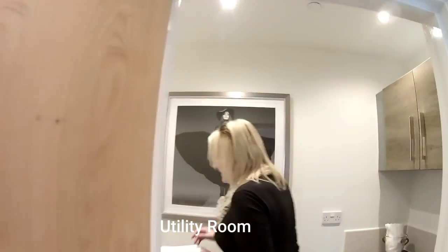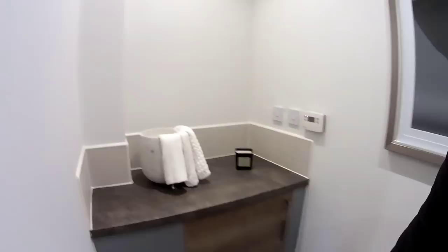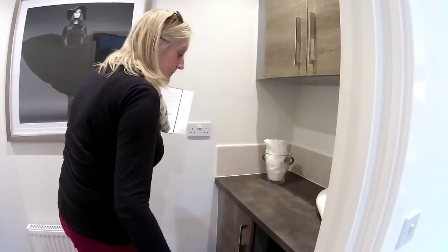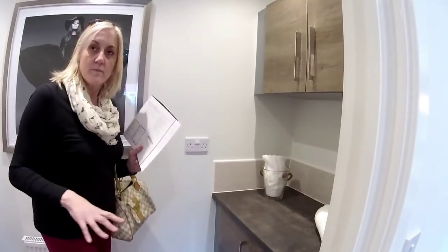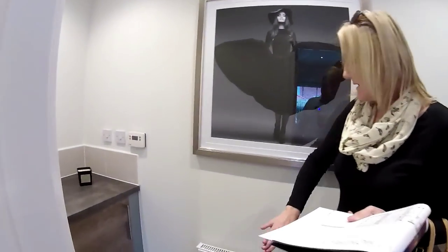That hob is sleek, isn't it? Indesit. Very nice. I think we have a door, so we may have a utility. This is your utility room then. So you've got one appliance there, and then you've got a cupboard on this side for other bits and pieces. I suppose you could put your ironing board in here, your vacuum cleaner.